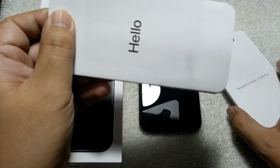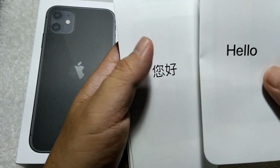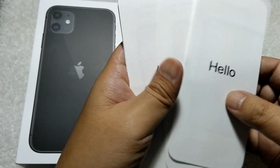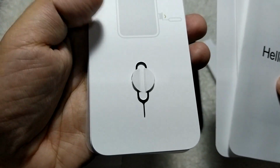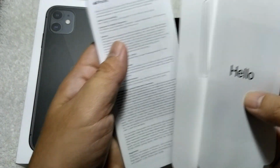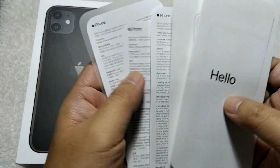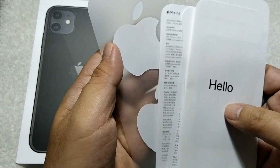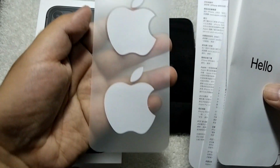So, bali ito yung lagayan ng quick start guide. So, ayan siya. I think this is for the English language. So, ito Chinese siguro to. So, ayan siya. And then, ito mismo yung SIM ejector tool. So, meron pa dito mga manuals. So, ayan siya. Siyempre, hindi kompleto yung iPhone kung wala silang kasamang free Apple sticker. So, ayan siya.